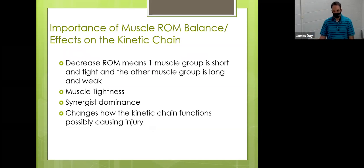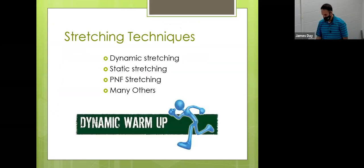And we know that this lack of range of motion then affects their kinetic chain, forcing the possibility of injuries with that. So how do you increase range of motion? Well, mainly stretching.